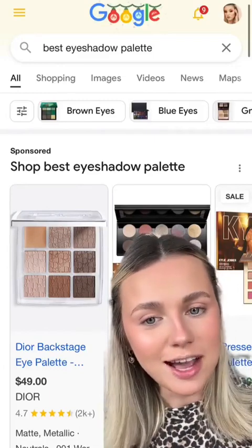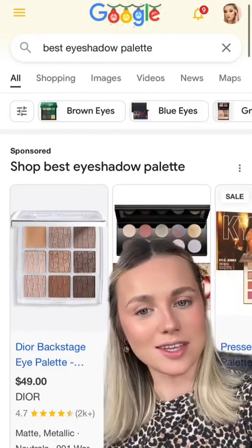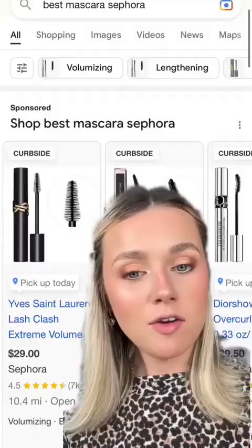What a shocking choice we have for an eyeshadow. Dior Backstage once again. Is Dior paying for this? I don't have that exact palette, but I do have it in a different color theme. But once again, this palette is just so good.